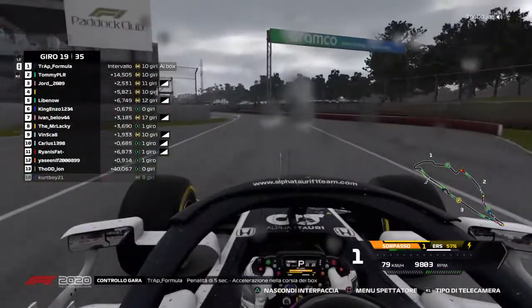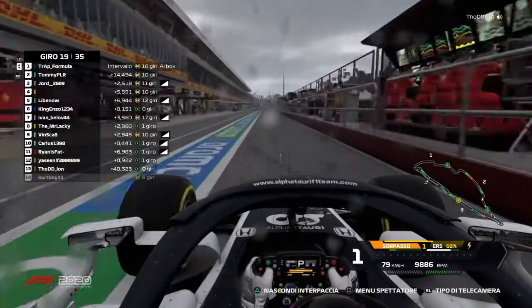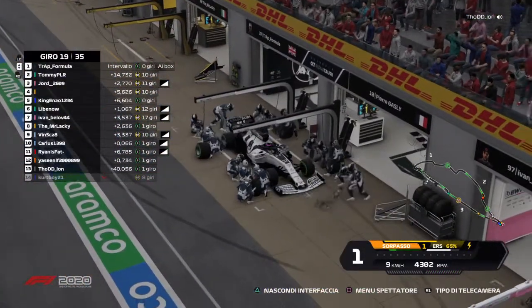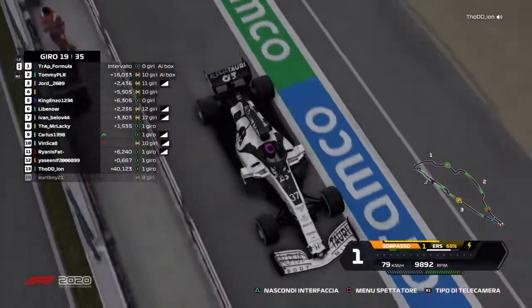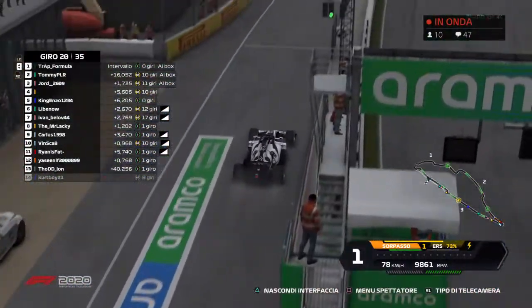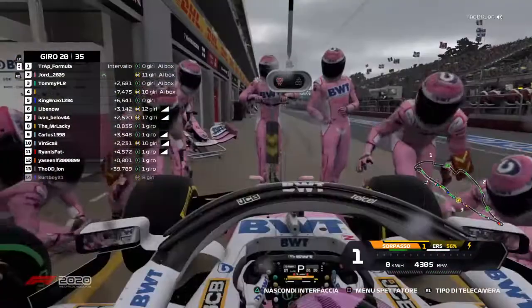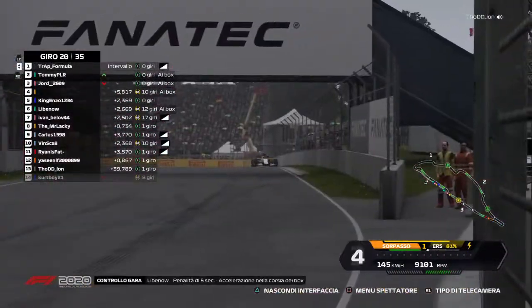Jordan goes really... Oh, and Trump Armor, 5-second penalty for speeding in the pit lane. And he won't serve it in this pit stop, so I think he will need to serve it after the race. Yes. And if there's a safety car right now... Yeah, it would be really complicated for him. But I'm not sure, he's going to re-emerge still first. Yeah, he will. Yes, he does. So he has all the time that he needs to build up the lead again.